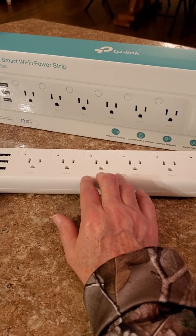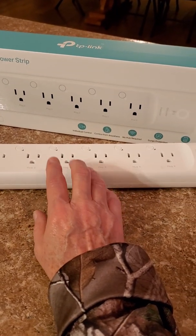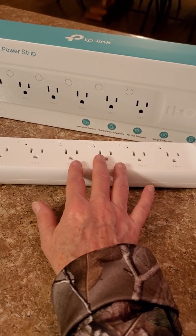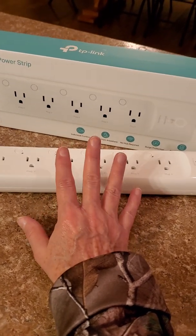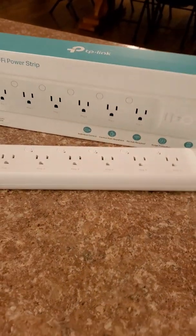I do find that this time of year in January, I'm not using it very often, but the Christmas village at Christmas, Halloween, things like that, I'll be using this, and maybe I'll use it more, but right now I'm not using it.